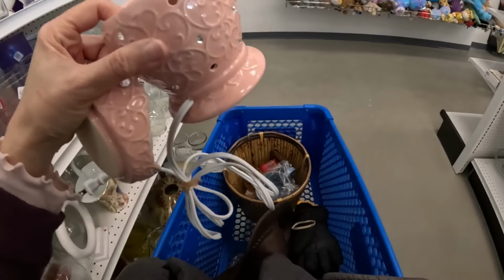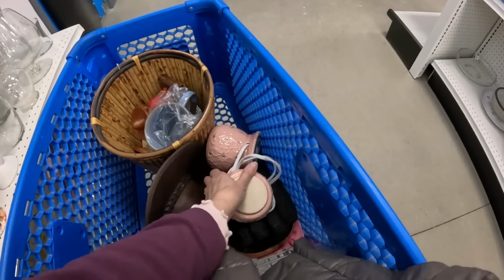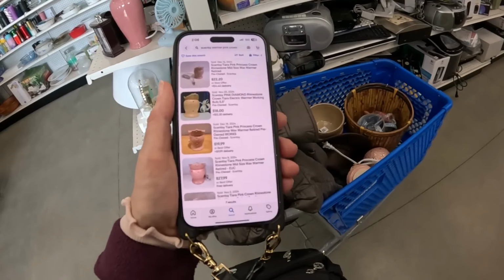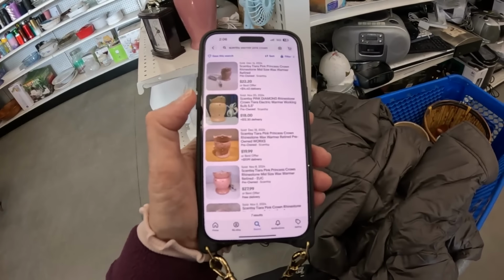So I'm going to go ahead and grab that. Let's see if I can put it in without breaking it. Okay, here are the comps for the Scentsy Tiara Pink Princess Crown Warmer.